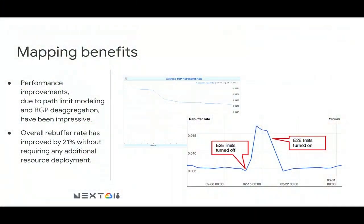So here are some small performance results of turning on the aggregation and end-to-end limits. These are experiments showing rebuffer rate and retransmit rates. You can see marked decreases in retransmit rate and reductions in rebuffer rate when we turn those things on.